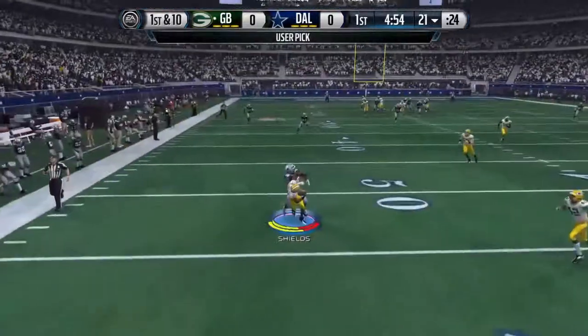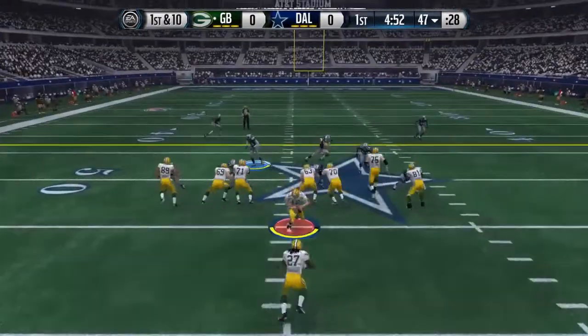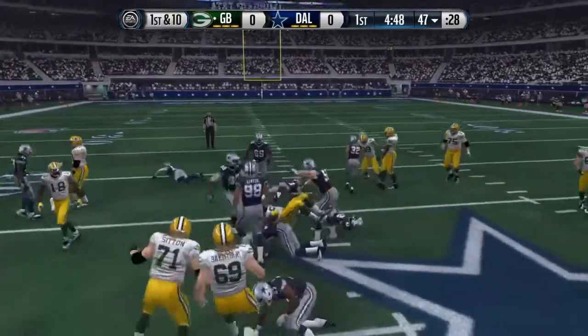Yep. Nope. You got me messed up. The tackle is made. Now we'll see how the first and 10. Handoff made. Hey, lazy man.